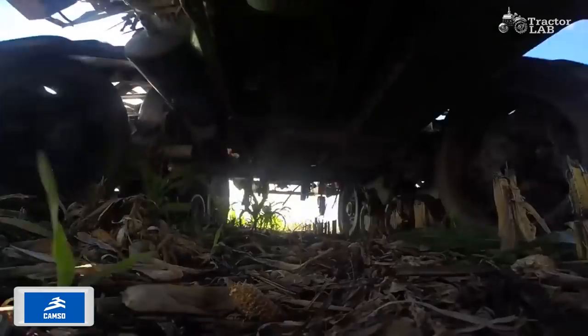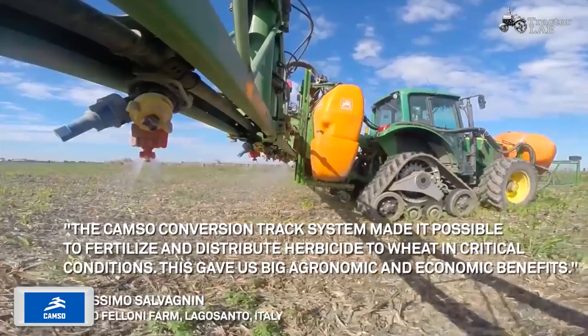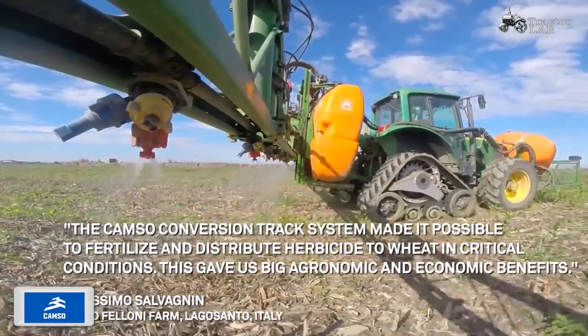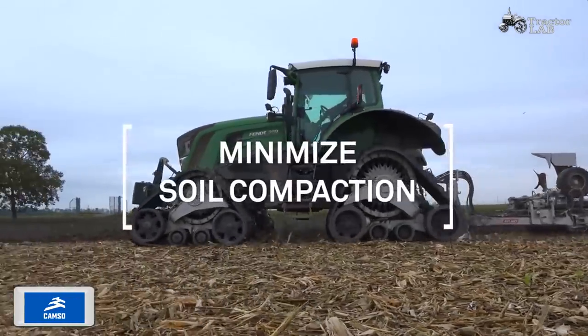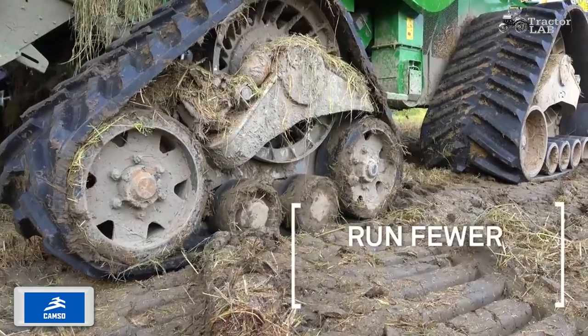The conversion track system solution is so flexible and adaptable that it can be used on several different types of machine models and applications. The Camso conversion track system is engineered for the toughest conditions. The high quality design and construction make it the most durable and reliable on the market.